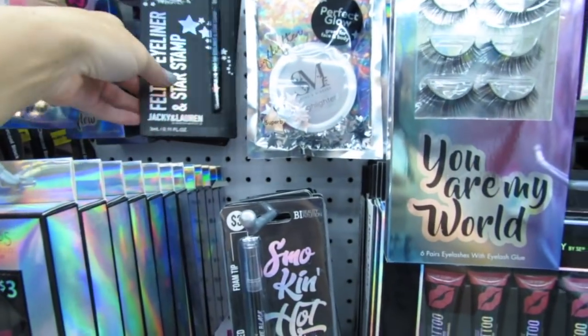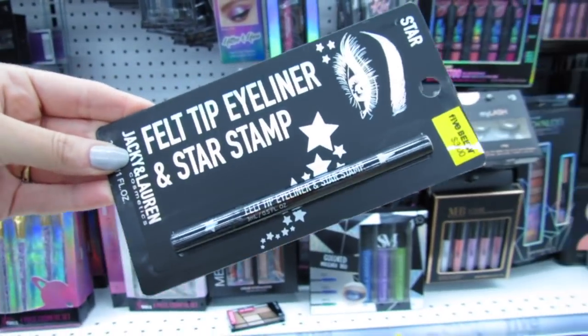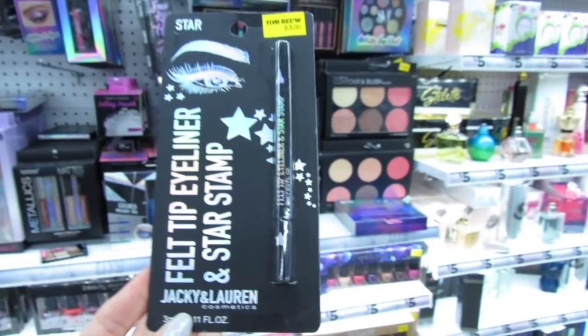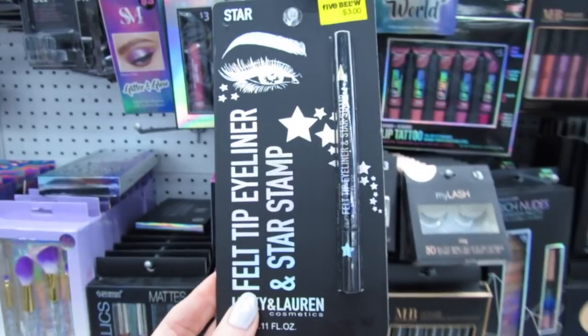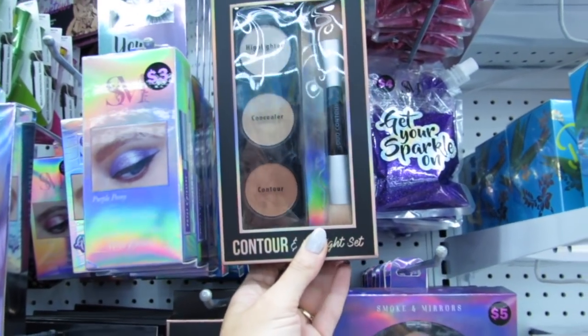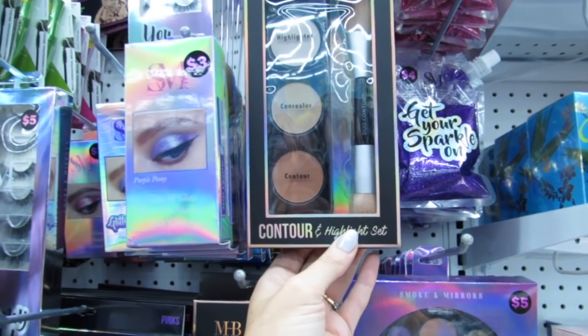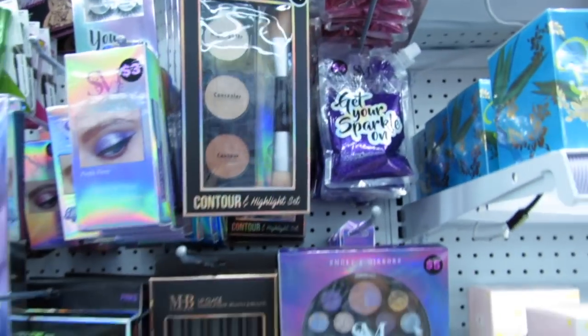And then I think this is new as well. This is a felt tip eyeliner and star stamp. How cute. This is by Jackie and Lauren Cosmetics and it's $3. This is also new this week by Beauty Intuition for $4. This is a highlighter, concealer, and contour set. Nice.